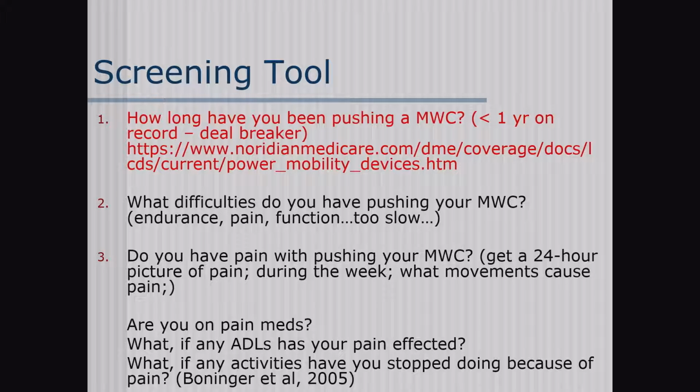What difficulties do you have pushing your wheelchair now? What's the root of that? Is it endurance? Is it pain? Is it function? Can you not get places fast enough to complete your activities of daily living? Those types of questions. Do you have pain with pushing your wheelchair?